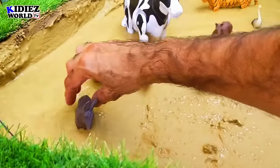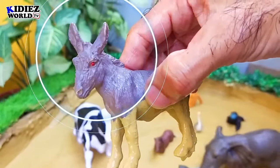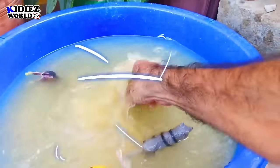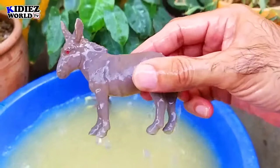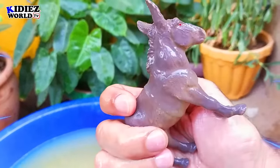And the next, we have donkey. Donkey is a very cute farm animal. Donkey is a very useful animal. By diet, donkeys are herbivorous.